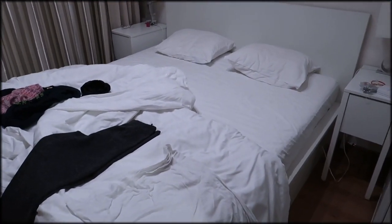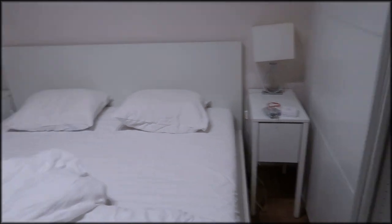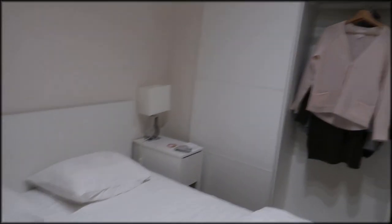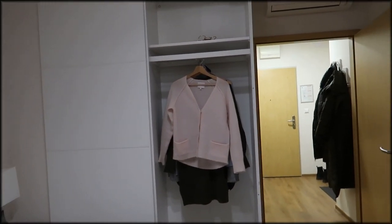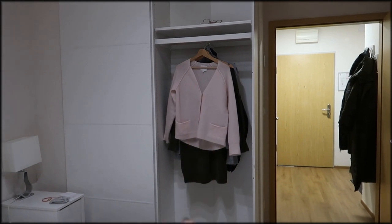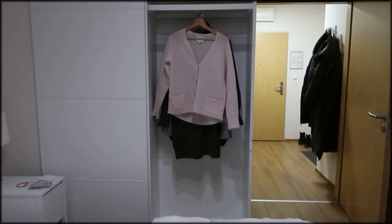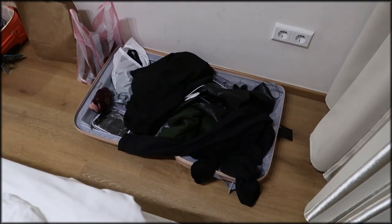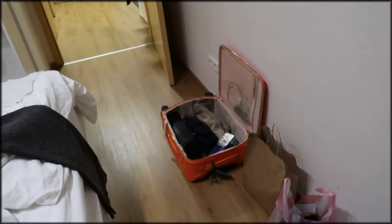We have the bed. We have two tiny bedstands. And this is the wardrobe. So we just hung up all, oh, mom did actually. She just hung up all the sweaters and wool and clothing that we're wearing. Here we have my suitcase, mom's suitcase.